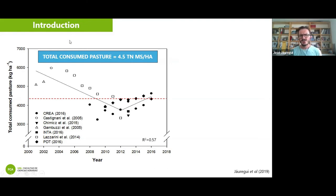And there's no reason for this to happen. Our climate is different, of course, but there's a very good climate for lucerne. There's enough precipitation, a lot of radiation, good temperature. So this shouldn't be happening.